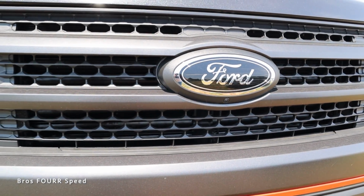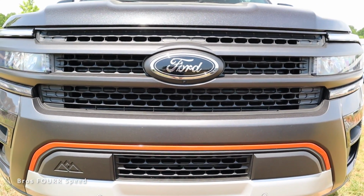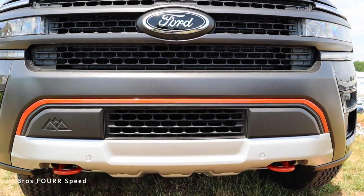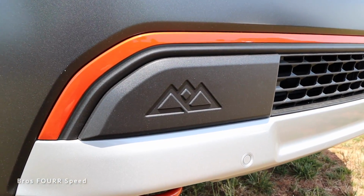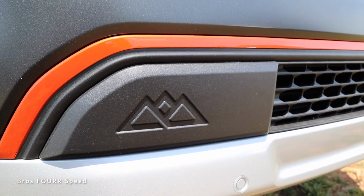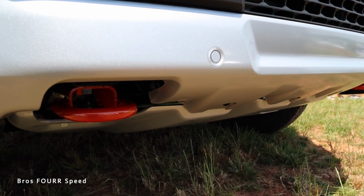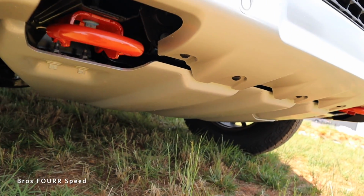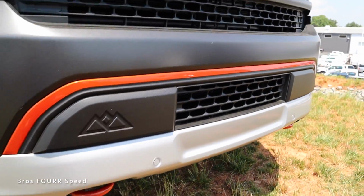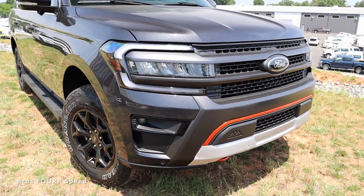Then you can see huge openings to allow air to enter and cool down this V6. It also features active grille shutters. You also get another opening in the lower portion of the bumper, and you get the cool Timberline logo on this bottom left side with that tangerine colored trim. There's parking sensors in the front and more of that same color on the tow hooks, and then you can see the metal skid plate all down below. Really good look for this vehicle. It is a very large SUV as expected, and yet it looks nice and sporty.